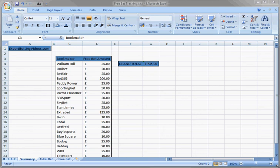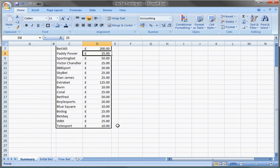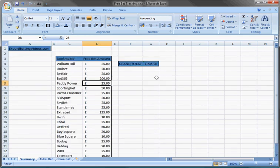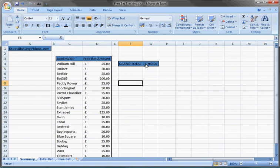You can see on the screen in front of you, I've just listed the current bookmaker offers that are available. William Hill are offering a £25 free bet, Unibet £20, Betfair 25, Paddy Power 25, and all these offers are available right now. I've just summed up the figures in that column. That's even bigger than we thought, and the grand total is £760.